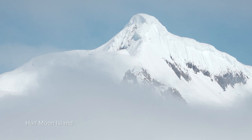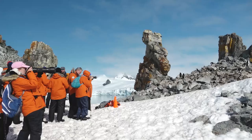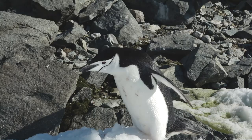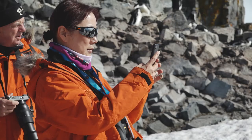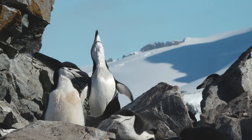Chinstrap penguins are one of the three species of brush-tailed penguins that we have the fortune of finding here on the Antarctic Peninsula. And the chinstraps are the smallest of the three brush-tailed penguins. The chinstrap in particular has a very distinctive call. Occasionally they end up being quite raucous.